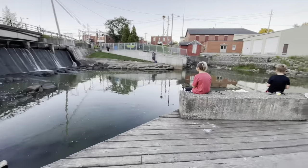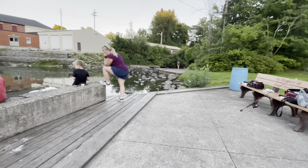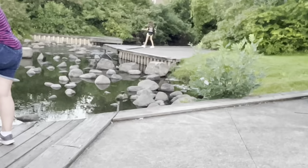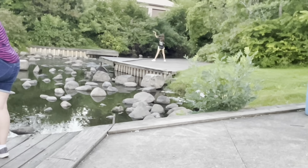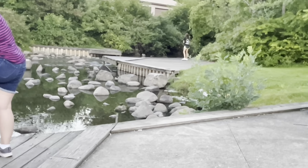All right, well, there's Theo, Ace, and my sister Amber, and Carly is way over there. There she is over there, getting attacked by bugs.